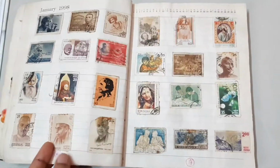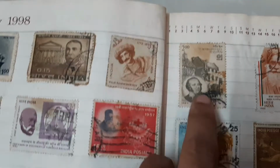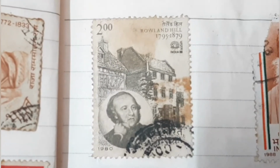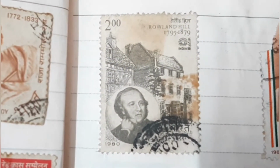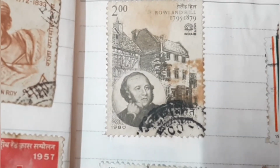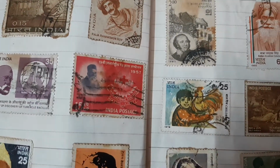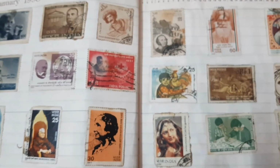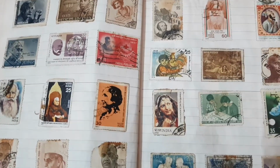Before I start, I want to show this particular stamp. You can see an image of Sir Rowland Hill. He was the inventor of the postage stamp. He was an English teacher and social reformer. He campaigned for the concept of prepaid, safe and speedy transfer of letters. So he is the person who started all of this, that is, the usage of postage stamps.